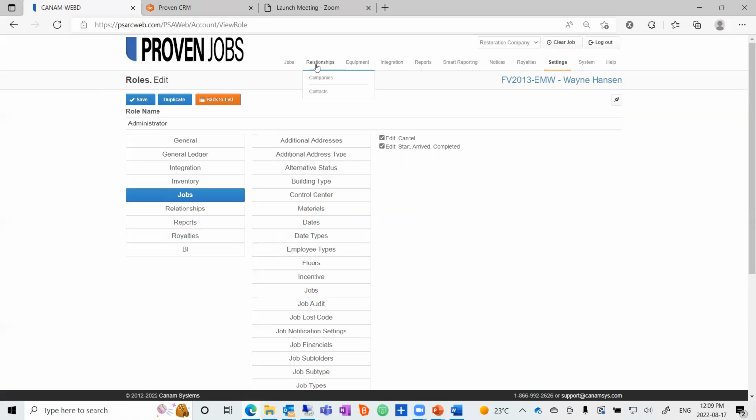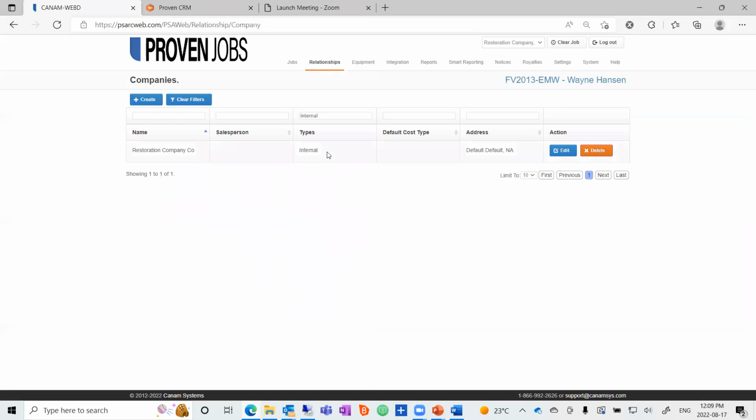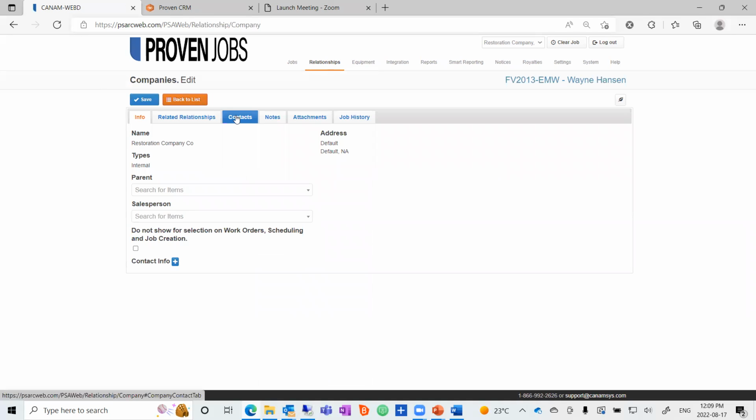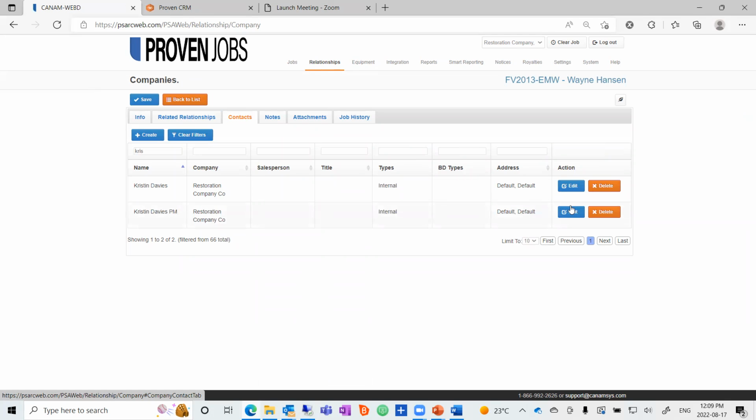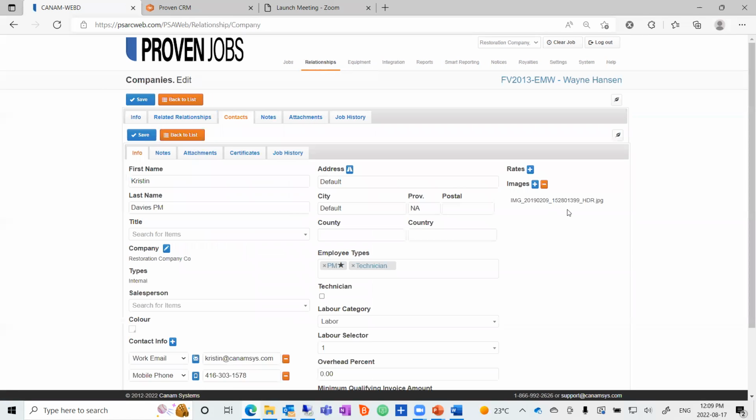The other area that we need to make sure is set up completed is our internal company records or internal contacts. So going into relationships, search for your internal company record. And in here, search for the contacts that we want to edit to make sure that we have the appropriate information contained within. So I'm finding this contact record and clicking on edit. I want to make sure that I have an email address using the contact method type work email. And I also want to make sure that I have that contact method type that I added in company settings of mobile phone.